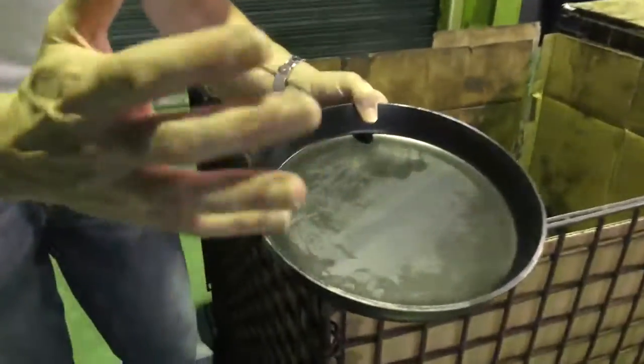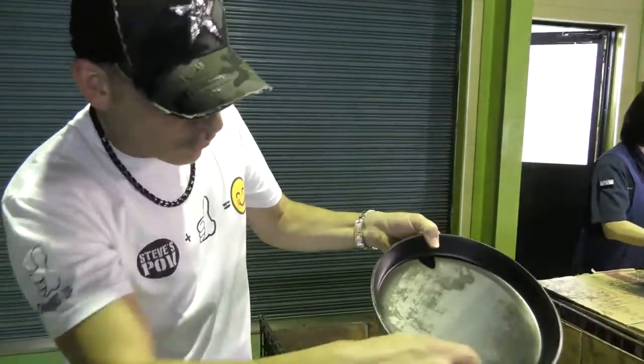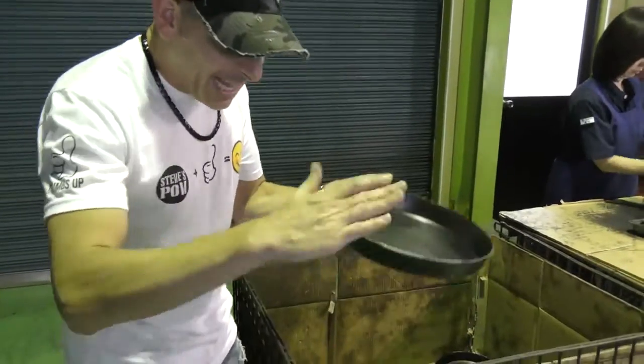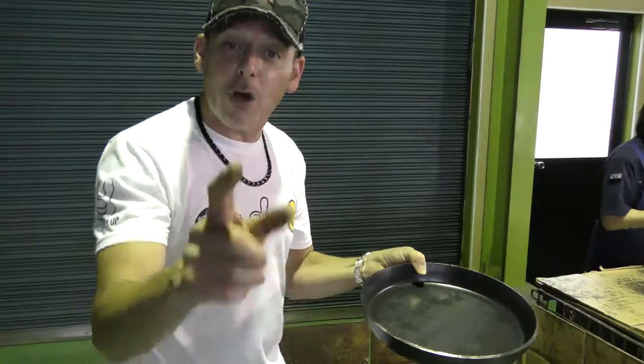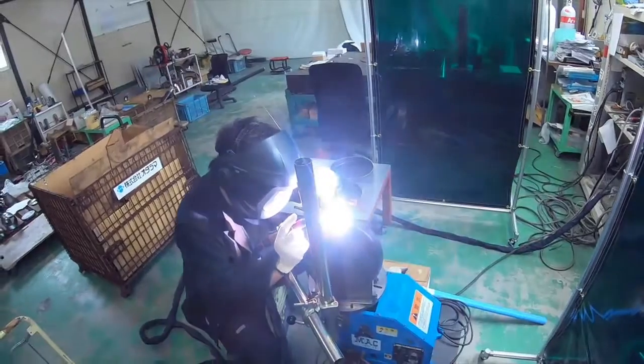So as you can see, this is a very rough stamped down frying pan at this point. You can see the edge is still rough. It's still very rough around here. From here, this gets sanded down flat on the top. So they still have a lot of work to do before it goes over to a separate company very close by that does the welding.